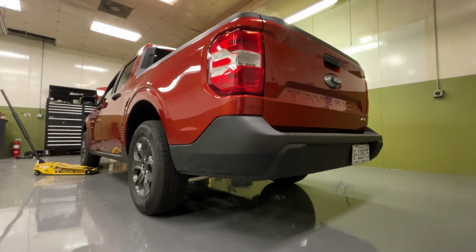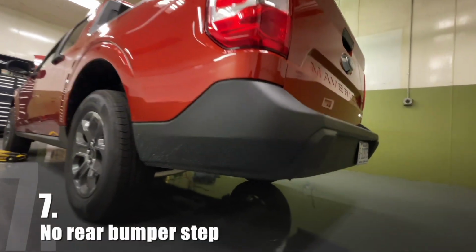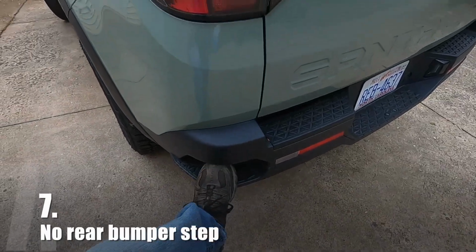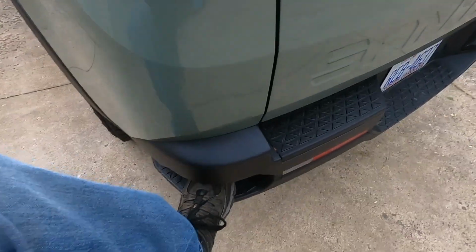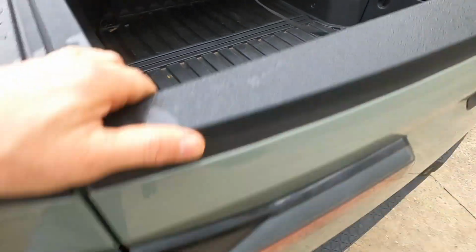Santa Cruz does. Another thing I'm gonna say is a detriment to this truck is it does not have the rear bumper step. That's something I use all the time on the Santa Cruz. It's nice to have if you want to just reach in and grab something that's kind of at the front. You can just step on that, reach in and grab whatever it is. You can't do that on this. You have to either step on the tire or put the tailgate down to get in.